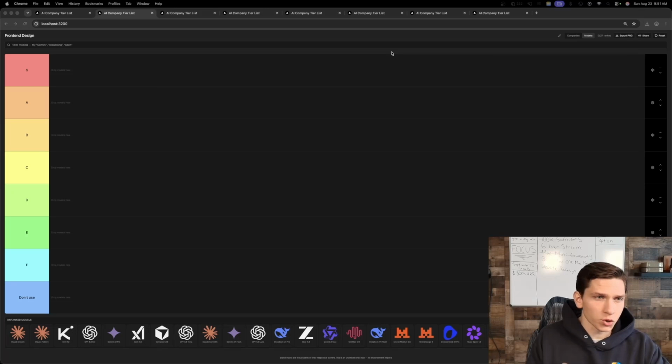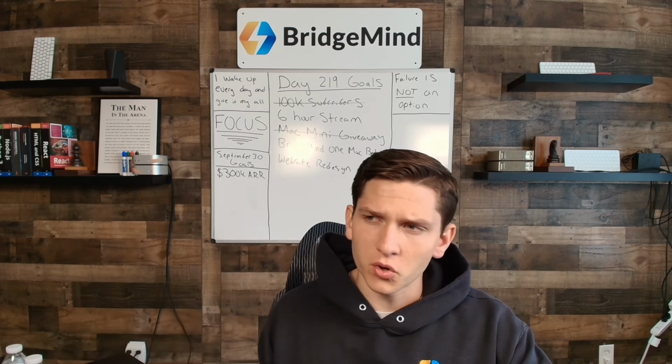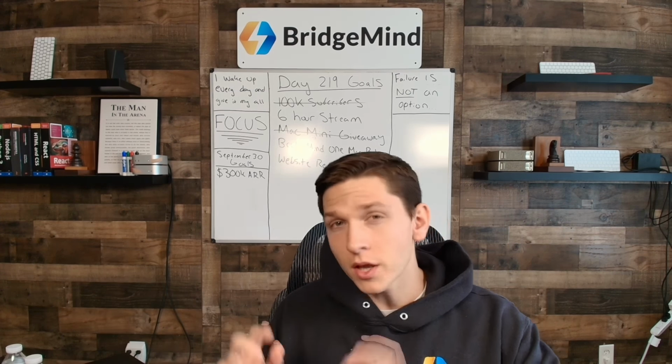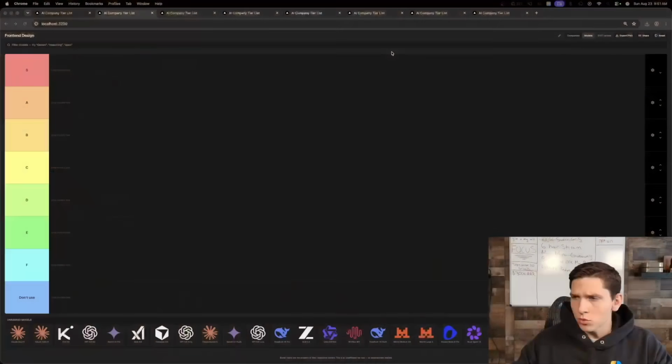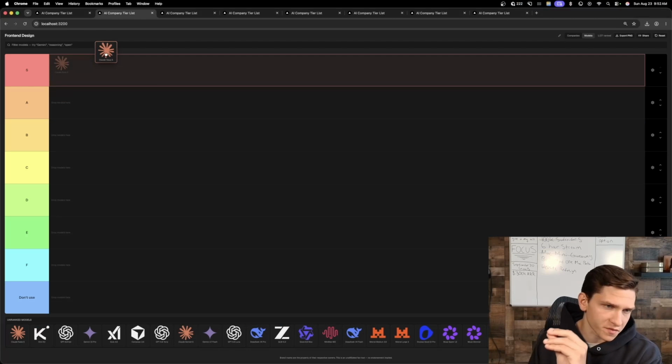And the first benchmark that I want to start with is front-end design. This is an area that matters a lot to people because with AI today, it's still very difficult to get a design that doesn't look like AI slop. So for that reason, I am just going to break down what models are the best, starting with Opus 5.